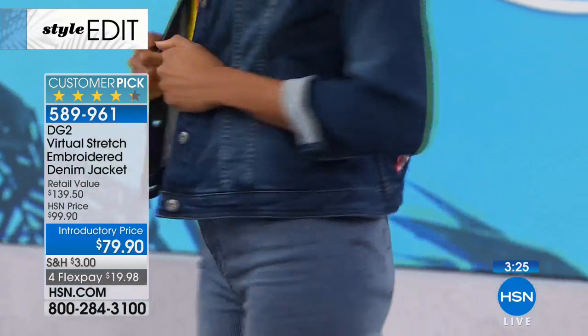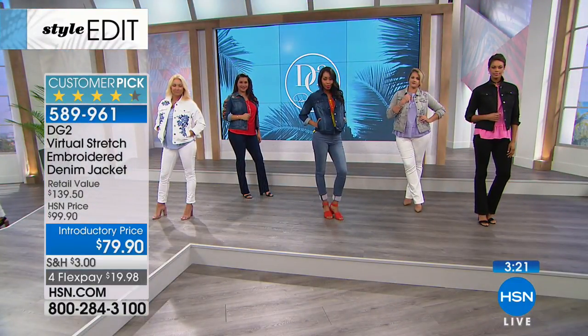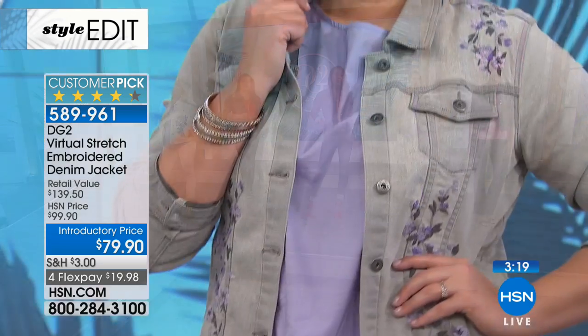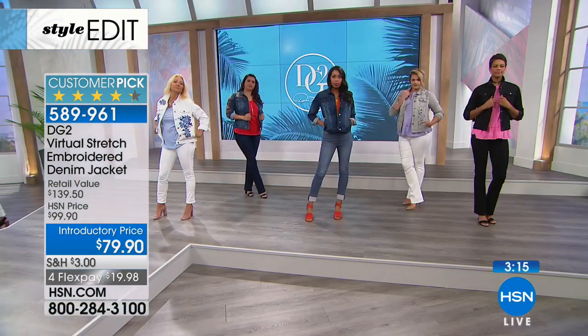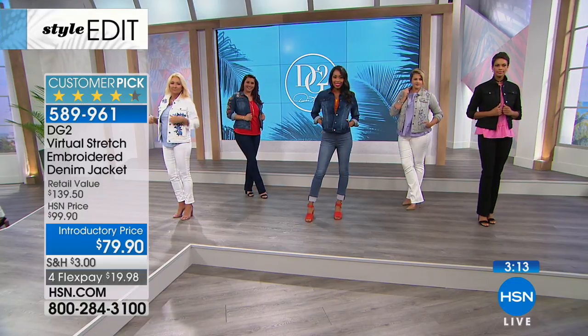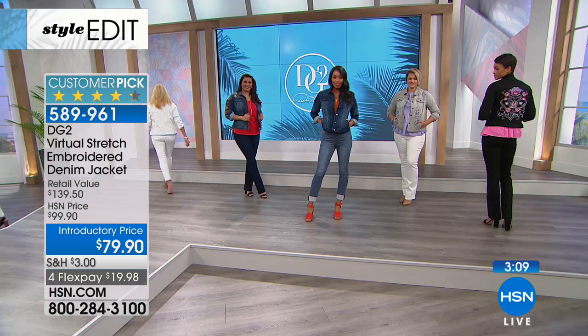I've got jean jackets in my wardrobe I've had for years, and I always pass them up, and you wonder why. And subconsciously, I know why. Well, consciously, I know why, because subconsciously, I avoid it because they're just not comfortable. They're kind of stiff arms. The back's too tight on me. But with virtual stretch, oh my gosh, you have so much stretch with this.